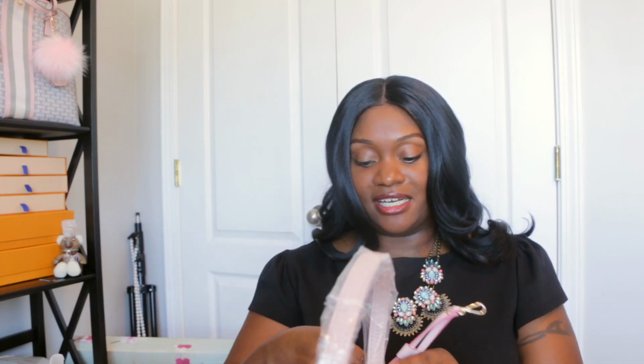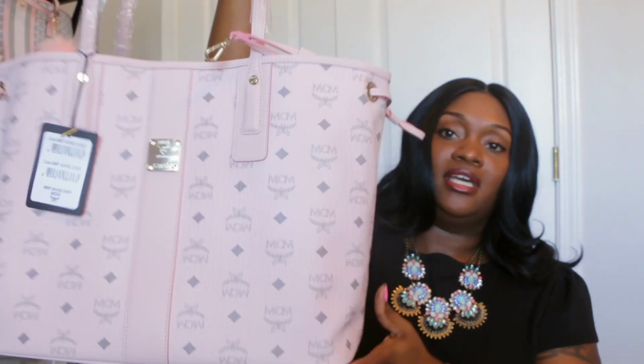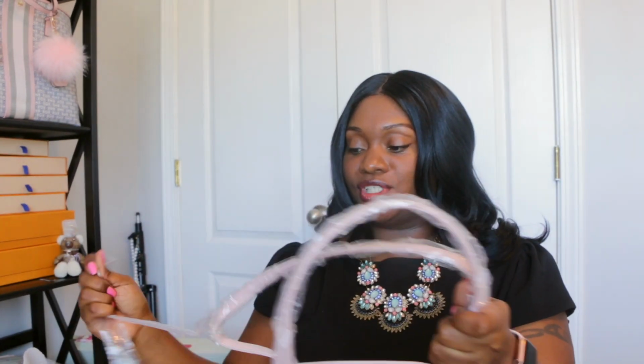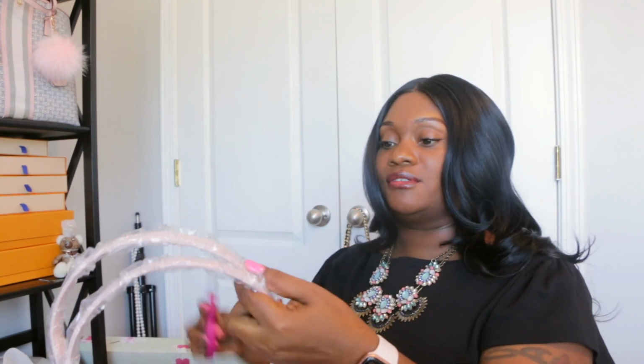Even though I have a bunch of pink trimmed bags and a lot of pink on different bags, I wanted another bag that actually was pink. Like the entire bag was pink. And this is a pink. It has that gray MCM logo. It has the really light gold hardware that could pass for silver. And then these straps. Looking for my scissors so I can cut this off.